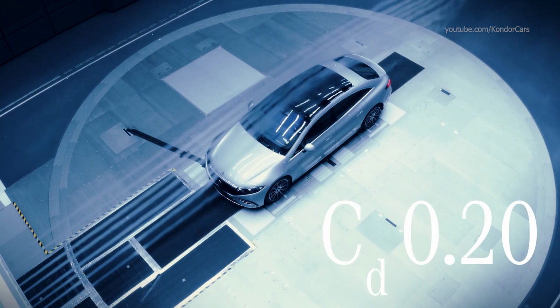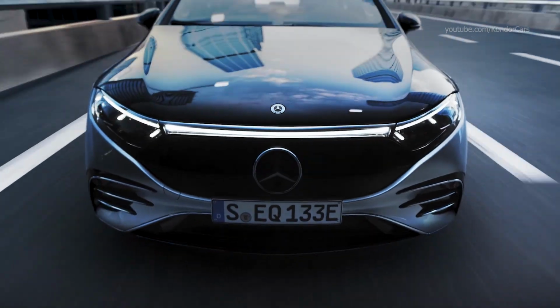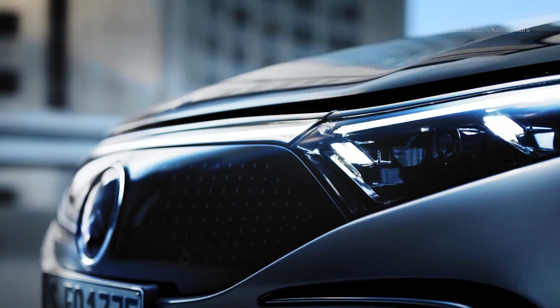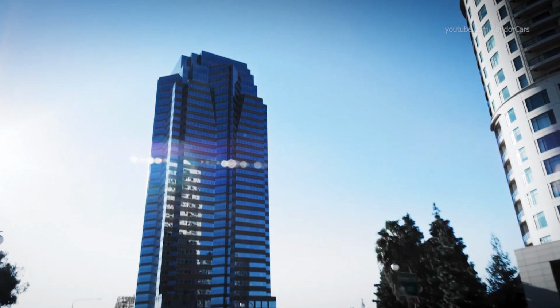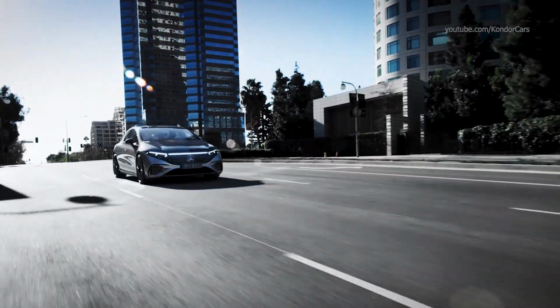a drag coefficient of 0.20, a world record for production vehicles. Thanks to the intelligent Mercedes-Benz user experience, MBUX, and the engineering expertise of Mercedes-Benz, the EQS is a unique piece of tech.